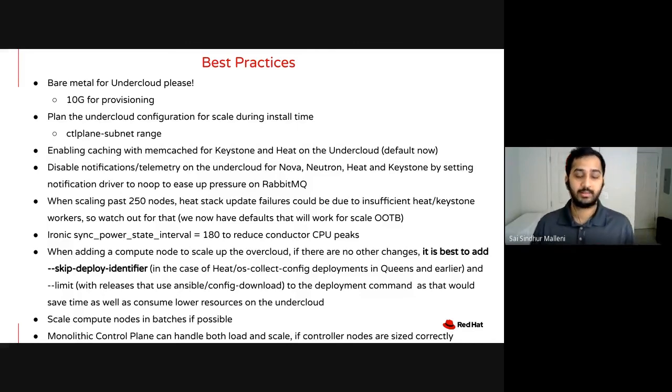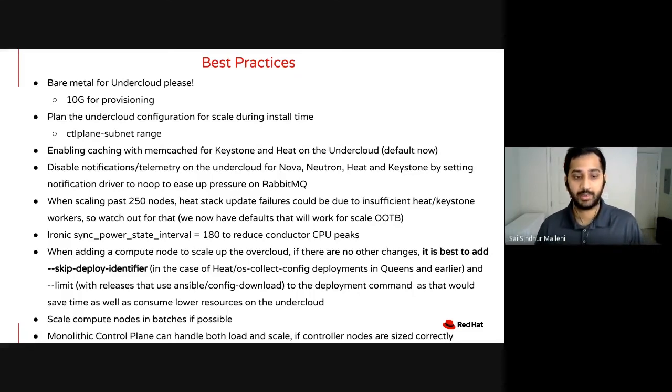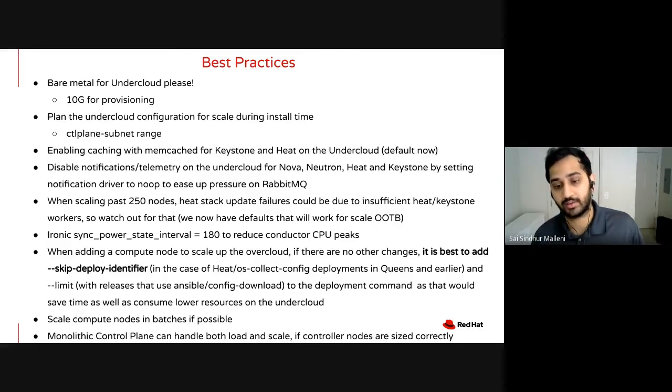Also, when we add a few compute nodes to an already existing large overcloud cluster, it's highly recommended to either use the skip deploy identifier flag in the case of older releases, which use heat and os-collect-config for configuration, or the dash dash limit flag in the case of newer releases, which use Ansible config download, to cut down the deployment time. If you're not doing any other changes, you're basically just adding a few compute nodes, this is the best way to cut down the deployment time and make sure that Ansible or Puppet doesn't run on all of the existing nodes and only runs on the new nodes to save time.